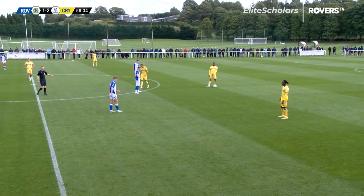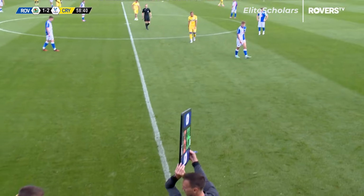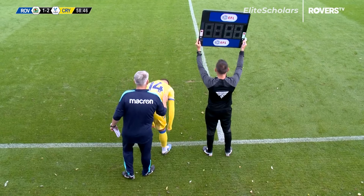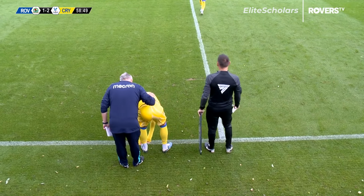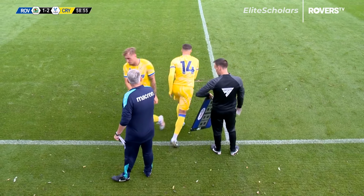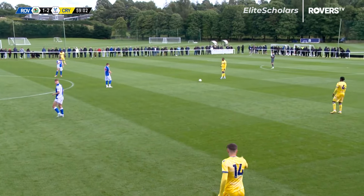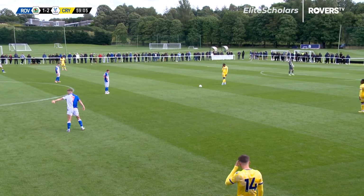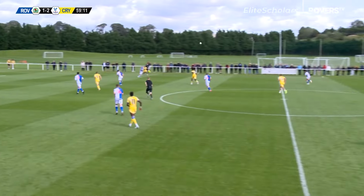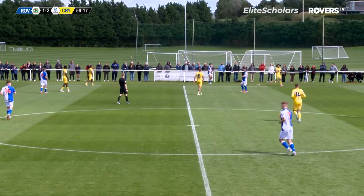Change for Palace coming up now. Dylan Reid replaced. Just feeling the effects from the knock he got in the first period, but I think he's had a pretty good game, the Scot. And he's going to be replaced by Jack Wells Morrison. 14 on his back, hour played. Straight swap. Wells Morrison going into that two-man midfield with Justin Deveni.